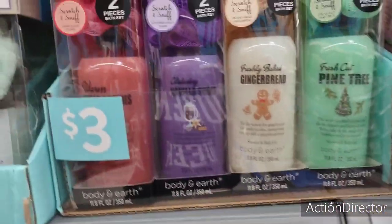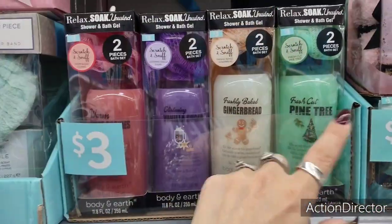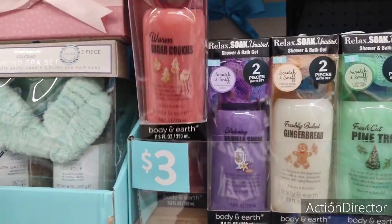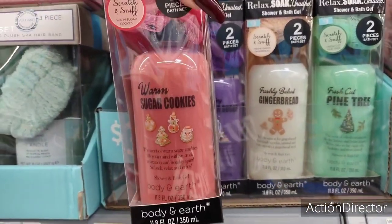This is a cool gift for $3, and look at the gingerbread shower and bath gel, and you get the little loofah. You also have pine tree, vanilla sugar, and warm sugar cookies. And look at how cute that is. Adorable. Cute for a stocking stuffer or for a present.